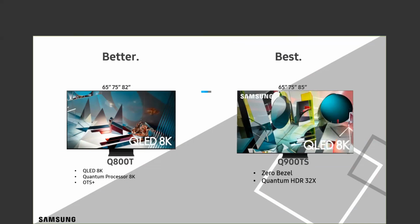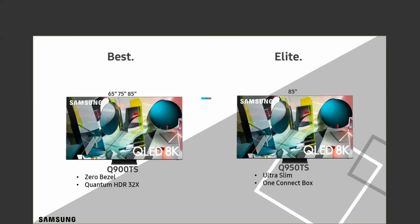And then from the 900 to the 950, this is where I really want to stress that there's not a lot of difference on the TV other than design. The design of the TV is great because it is slimmer. It is 15 millimeters versus 25 millimeters, and it can use the One Connect box on the 950 versus the 900. It is only available in an 85-inch on the 950 versus the 900.